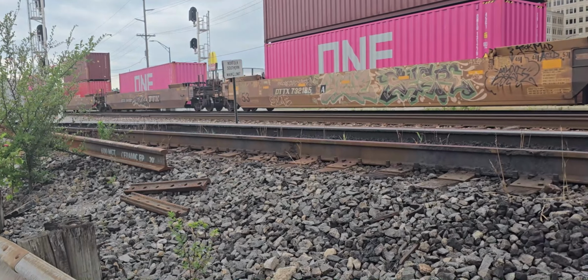This is a long train. And one locomotive too, but I think he's done. There he goes. All right. Took a while for him to go through, but there he goes.